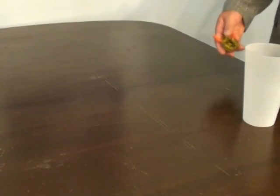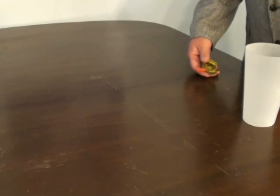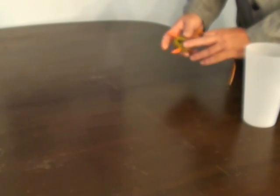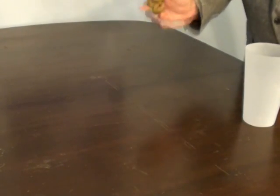Alright, there are 3 parts to a plasma energy cycle: spin up, plasma energy burst, and the plasma energy collapse. Now, one of the things that we're going to show you is a top, and we're going to spin it. We're going to do a spin up. Now, these things are set solid. It's C-shaped. So remember this C-shape. Watch what happens.